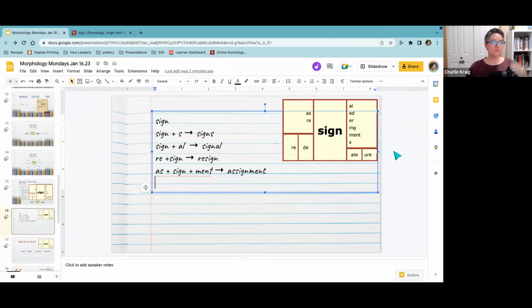So we can use the matrix to help us stretch and grow the vocabulary development with our students and help them to start seeing the connectedness between the language and the words that we're learning in our classroom.